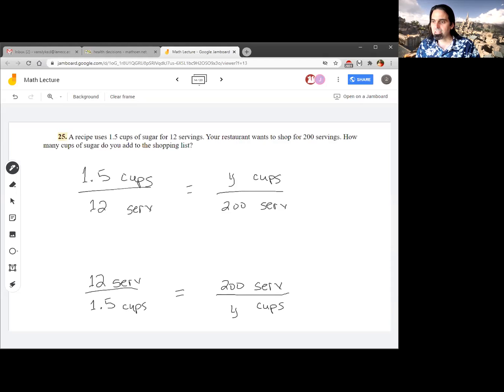Everyone happy with that? Usually we tend to write the first ratio in just the order it gives us the word. Cups comes first, so I'll put that on top. Servings comes later, so that ends up on the bottom. But there's nothing broken about doing it the other way if you're consistent.